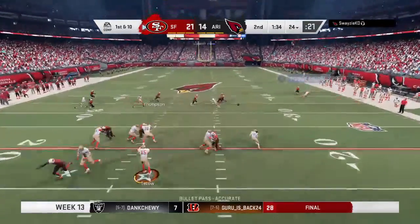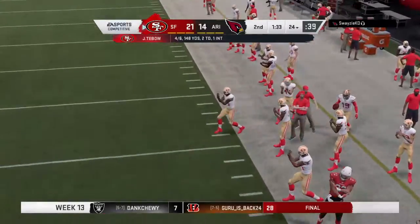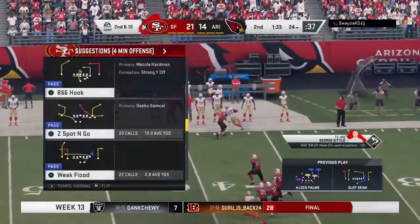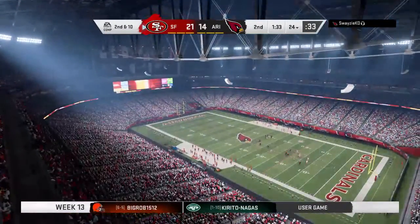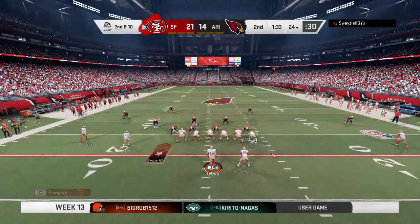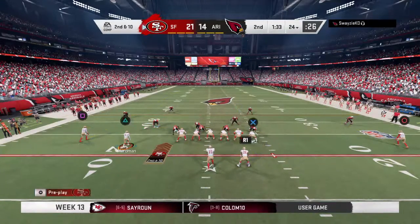After the pick six, they go right back to the air. And that'll be incomplete. Deebo Samuel was the intended receiver, but it's going to be second down. Out routes are always timing routes, and if the timing's off just a little bit, it can really throw off a play. It looked like he led him a little too much there. Yeah, there was a fraction of a second because he caught it, just couldn't stay in bounds.